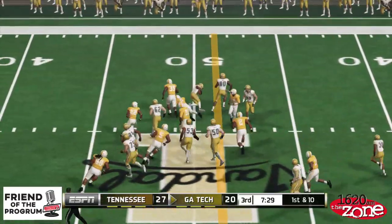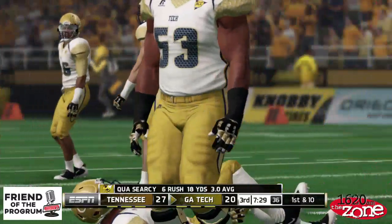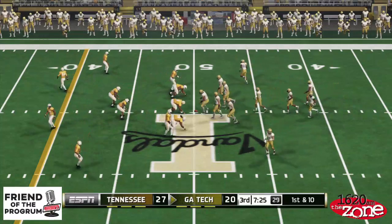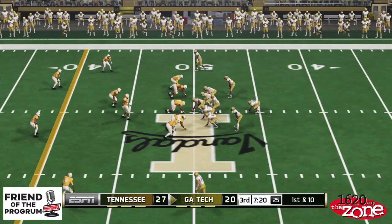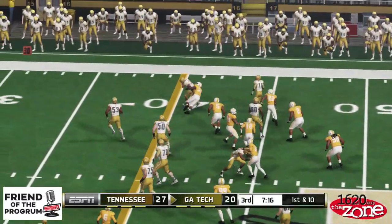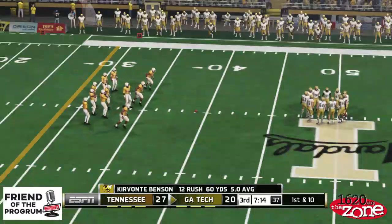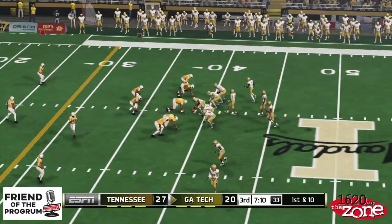The pitch, and he's got some room. Makes it out to about the 50. From midfield, it's first down. The 39-yard line. The Yellow Jackets had one of their key players go down earlier, but it looks like he might be able to get back in the lineup.